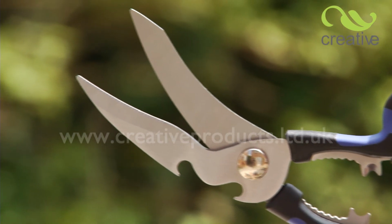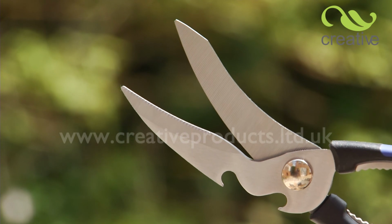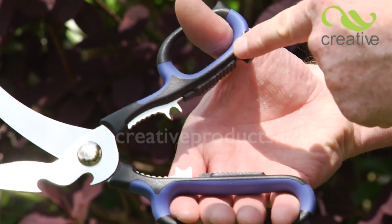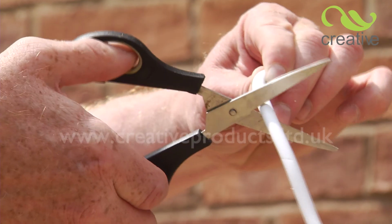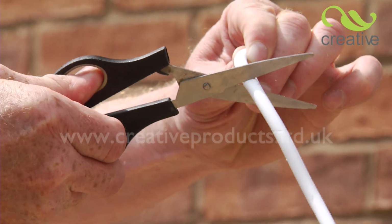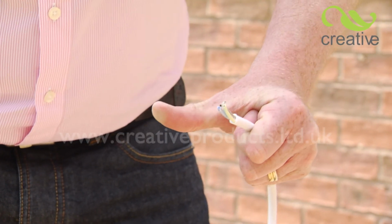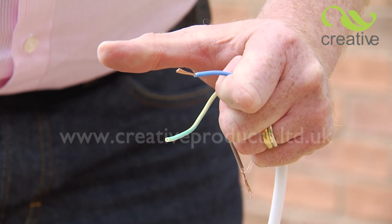Rhino Scissors are made from high-grade, hardened steel for long-lasting use. The soft grip handles are specially designed for maximum comfort, so you'll never tire. Regular cheap scissors break so easily. These super strong scissors are tough enough for any job and can even slice through cable. There's a built-in wire stripper too.